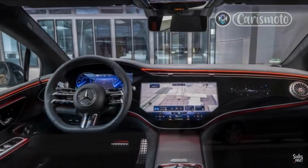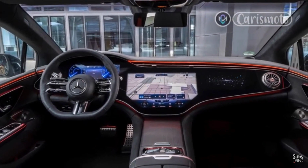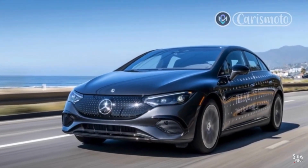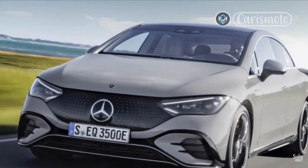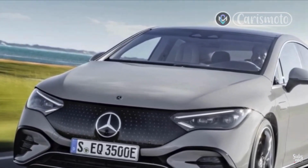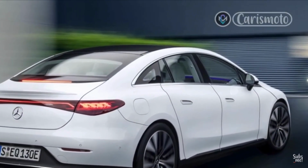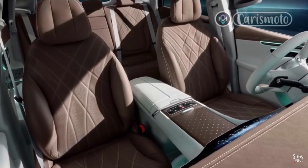The EQE 350 Plus sets the initial pace for the US versions of the new midsize electric sedan, with more powerful models swinging on the on-deck circle. In the 350 Plus, a 90.6 kWh lithium-ion battery pack powers the single rear motor that produces 288 horsepower and 391 lb-ft of torque, which goes to the rear wheels through a single-speed transmission. Mercedes said the EQE will run 0 to 60 miles per hour in 5.6 seconds on its way to an estimated top speed of 130 miles per hour.